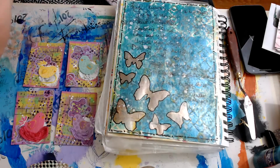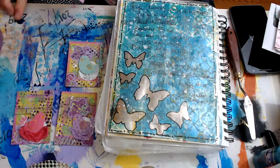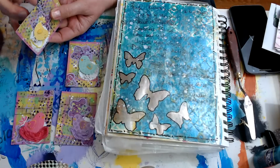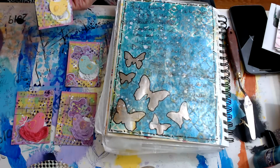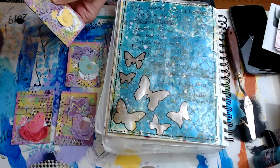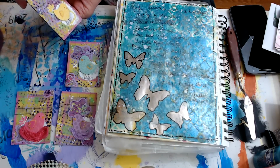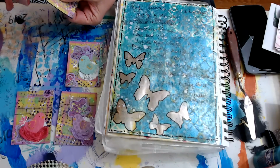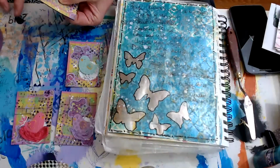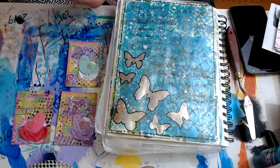I just use my finger. Let's see here. Just run it along there. And then all I'll have to do is print off some more ATC backs and fill them in and glue them on, and then I can get some cards off to Ruth, Janet, and Elise.